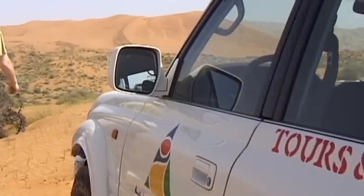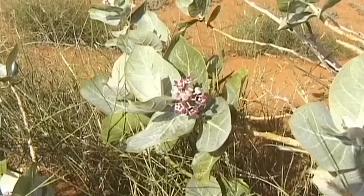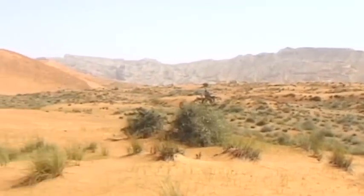And in the intense heat, short rests are imperative. It's amazing how versatile the plant world is in these arid surroundings.